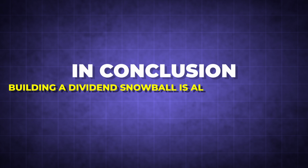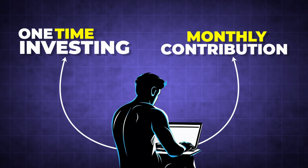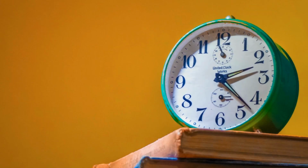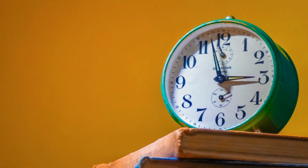In conclusion, building a dividend snowball is all about patience, time, and having a solid plan. Whether you choose to make a one-time investment or commit to monthly contributions, the important thing is to focus on quality dividend-paying stocks and maintain a diversified portfolio. And remember, the sooner you start, the more time your investments have to grow and compound, ultimately helping you achieve your financial dreams.